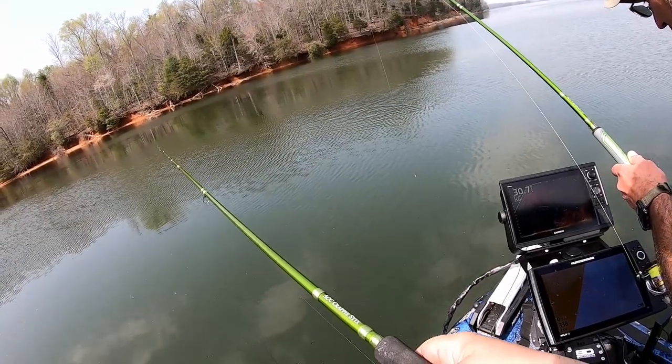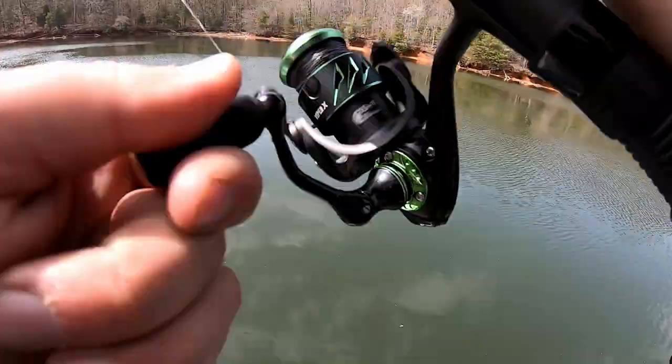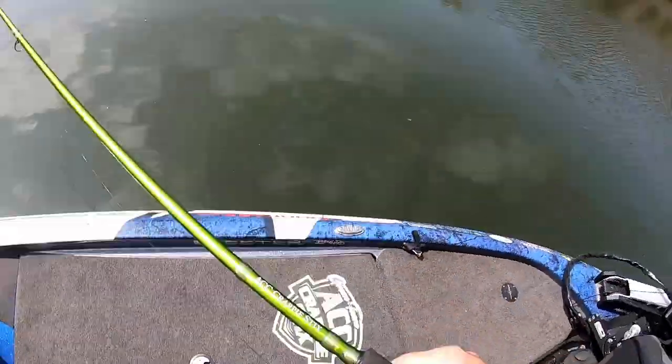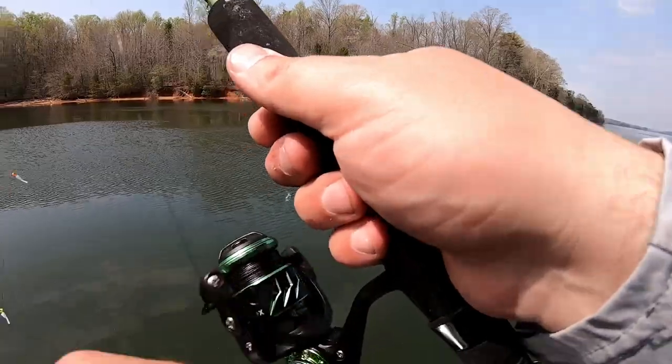He moving? Oh, yep, moving. Here he comes. Here he comes. That's a big one. That might be a tournament fish. Oh, no, he came off. That was a good fish. That's okay. I don't know if it was 2 pounds, but it would have been a pound and three quarters. That was a good fish.